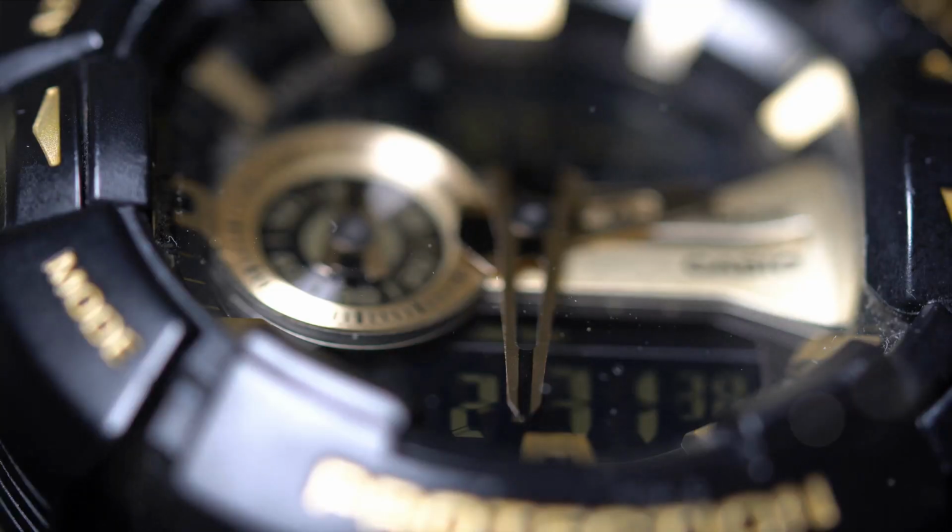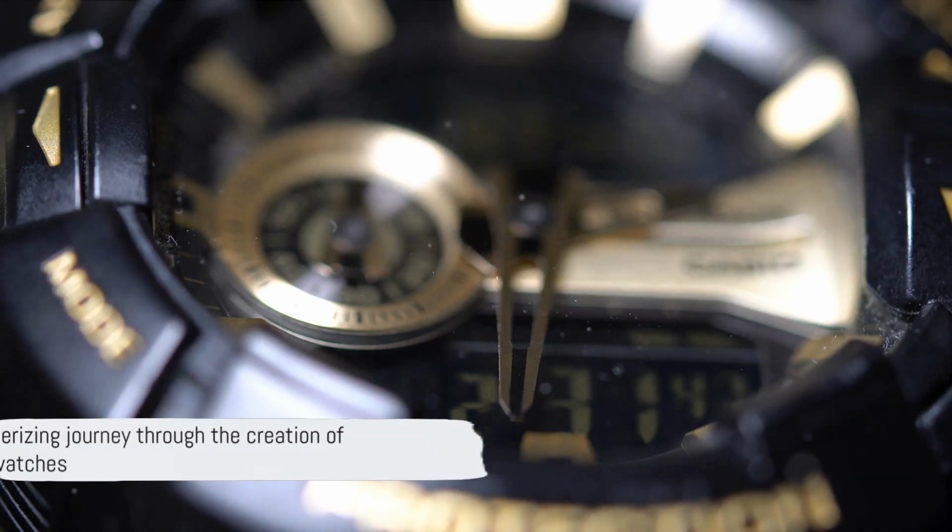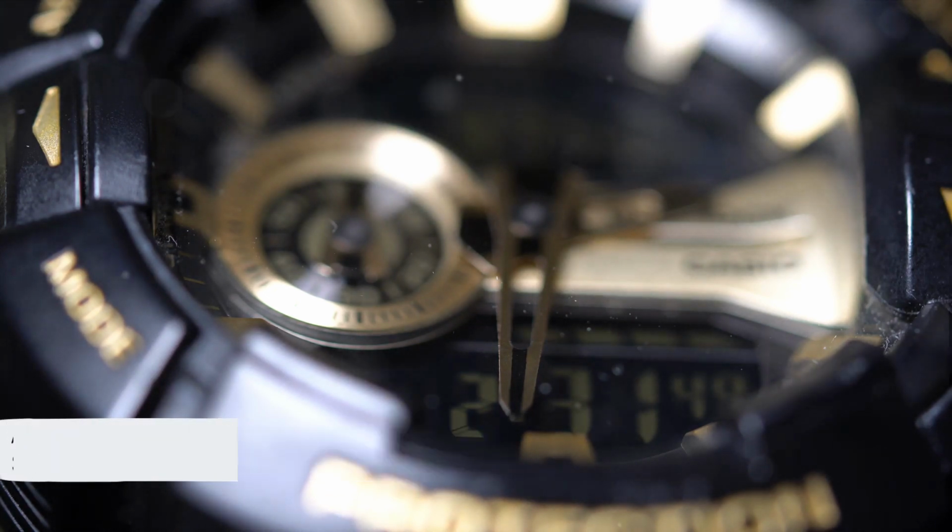Their allure lies not only in their elegant design and precision, but also in their rich history and the skilled hands that bring them to life. Let's dive into the captivating world of Swiss watches and their creation.